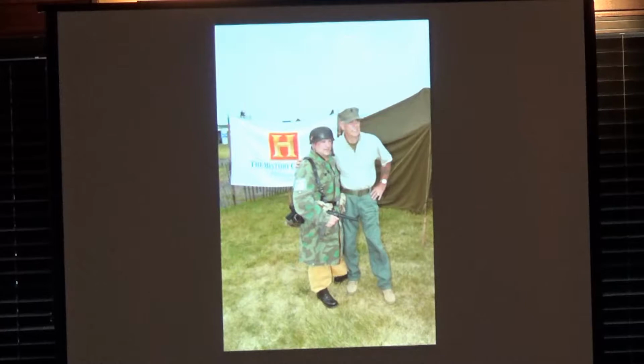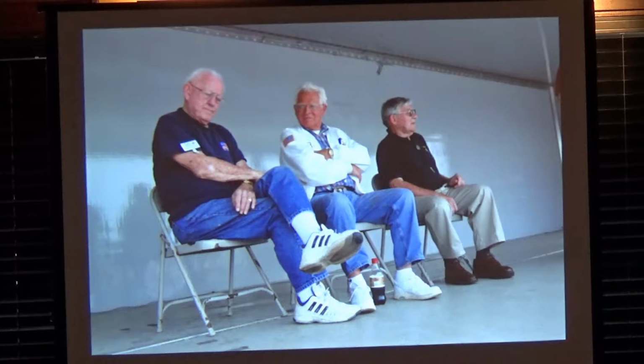Here's a couple of the Band of Brothers guys again. When they're on stage talking about Normandy and Omaha Beach and scaling Pointe du Hoc and all, it's very, very moving and informative. And once they get off the stage, they just blend in with everybody else. People have no idea who they are.